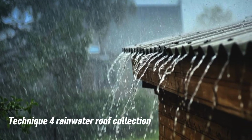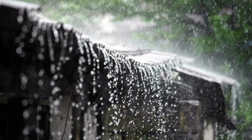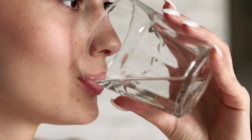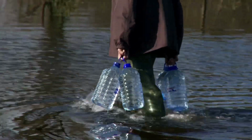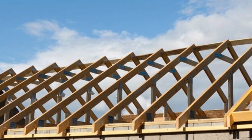Technique 4. Rainwater roof collection. Clean water isn't always a river away. Sometimes it's falling right on your roof. Medieval villagers needed drinking water year-round, especially during droughts, winter freezes, or sieges. Digging wells was costly, carrying water was exhausting, so they built homes that caught water instead. Thatched roofs were angled with intention. Gutters carved from hollowed wood or split reeds directed rainwater into buried clay jars or stone basins.